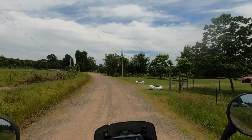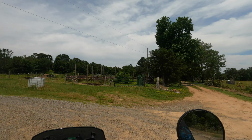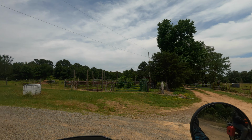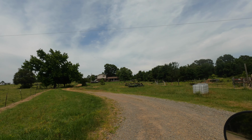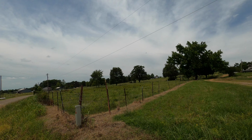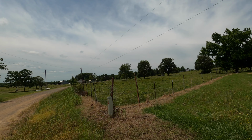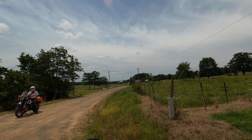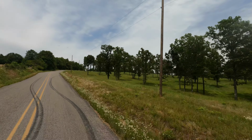Mike, I think you took a wrong turn here. We got into a spot where it was just a dead end, so we had to turn around. There was a section right in this location where a road we were supposed to go down was gated. I don't know if the road was on private property or not, but out of respect for the landowner, I decided not to go through the gate. And so we took an alternate route around.